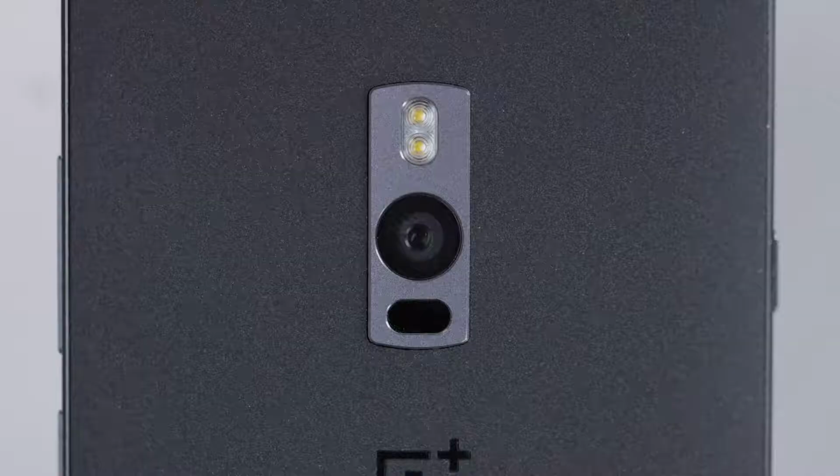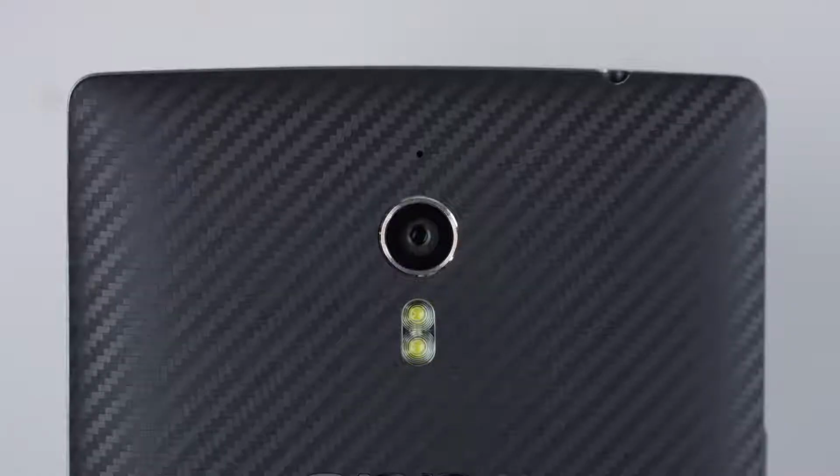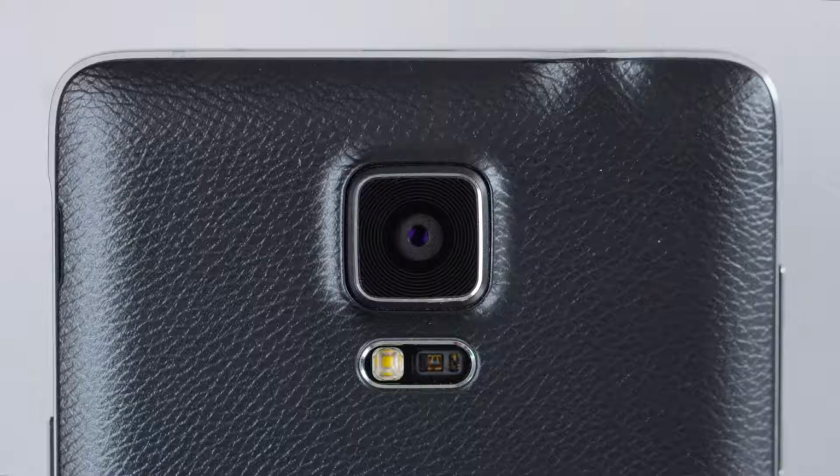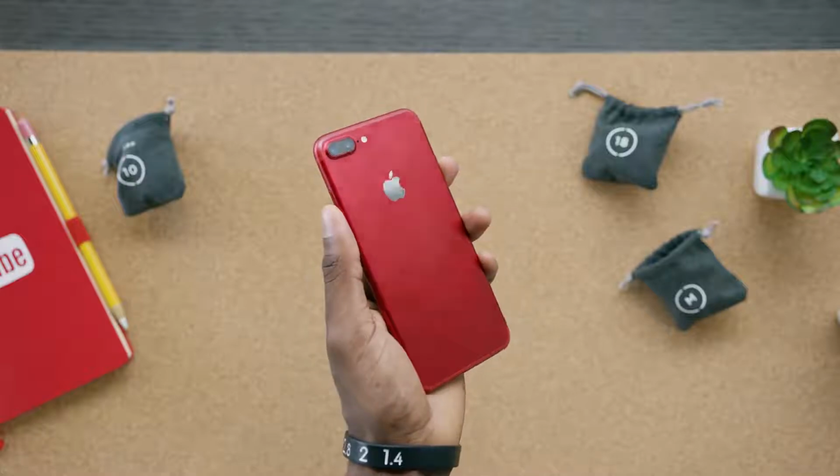Smartphone cameras are obviously, for the most part, really good. They're also the most popular camera in the world at this point. And you may have heard the saying that the best camera is the one you have with you. I think that's true. But of course, you like to take it to the next level.